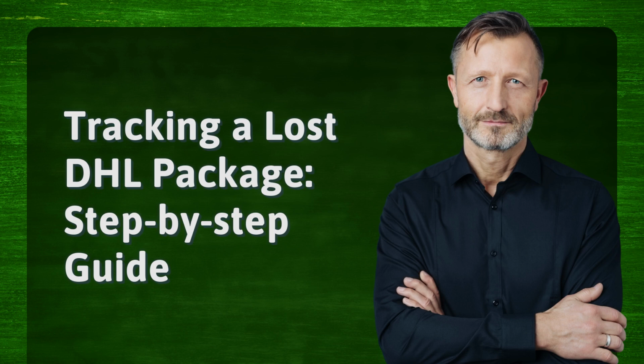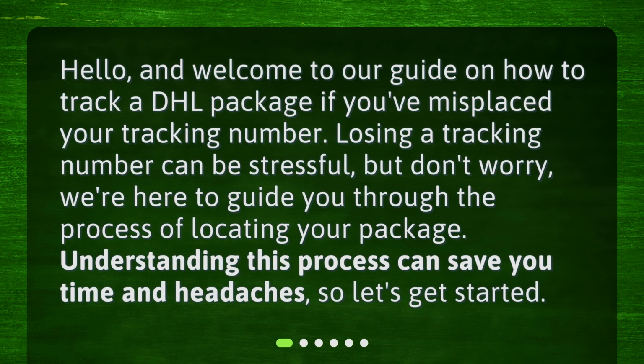Tracking a lost DHL package, step-by-step guide. Hello, and welcome to our guide on how to track a DHL package if you've misplaced your tracking number. Losing a tracking number can be stressful, but don't worry, we're here to guide you through the process of locating your package. Understanding this process can save you time and headaches, so let's get started.